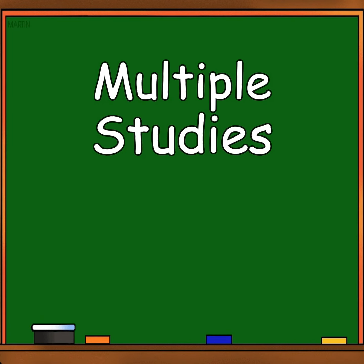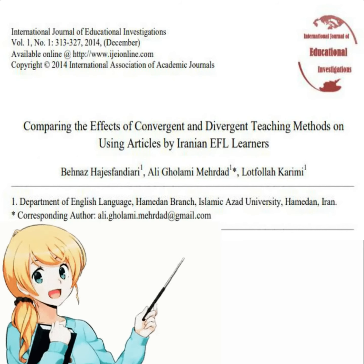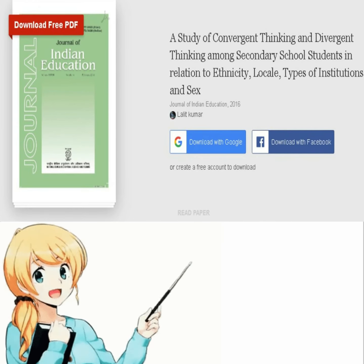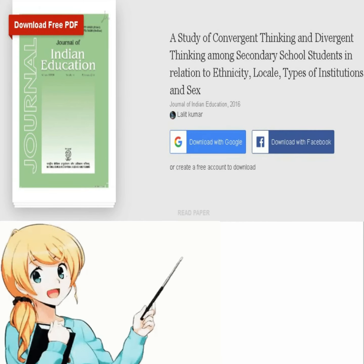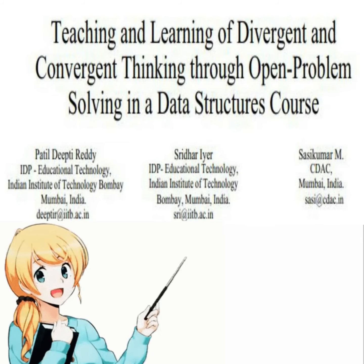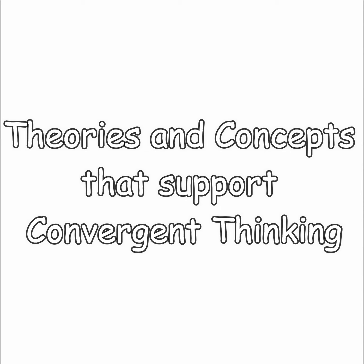However, multiple studies found out that the convergent approach proved more effective than the divergent one in improving the participants' knowledge of articles. They found that there is a significant relationship between convergent and divergent thinking, and ethnicity, locale, types of institutions, and sex influences convergent thinking significantly. And there is a significant improvement in learners' thinking in both divergent and convergent thinking during open problem solving. Furthermore, this strategy was supported and used by some concepts and theories.